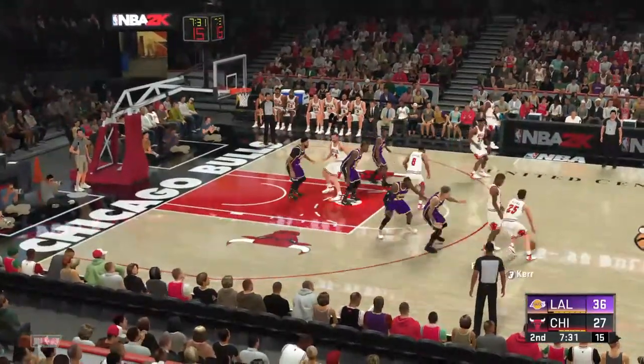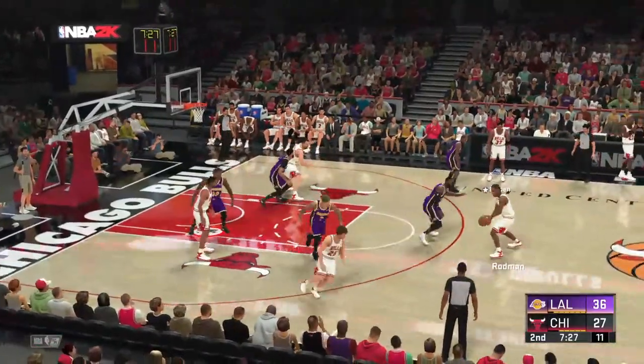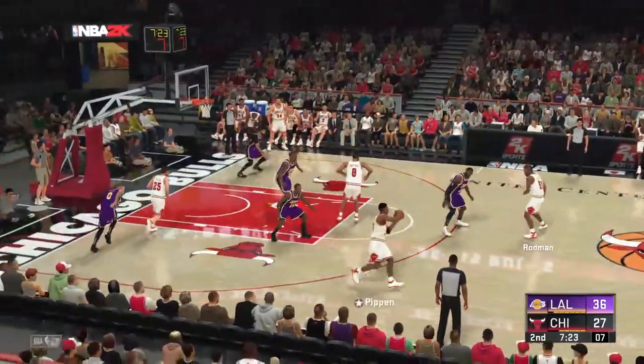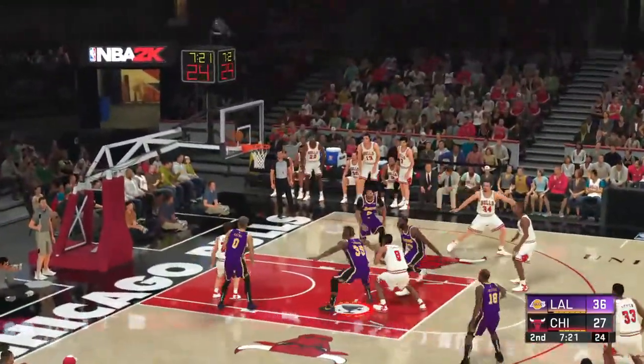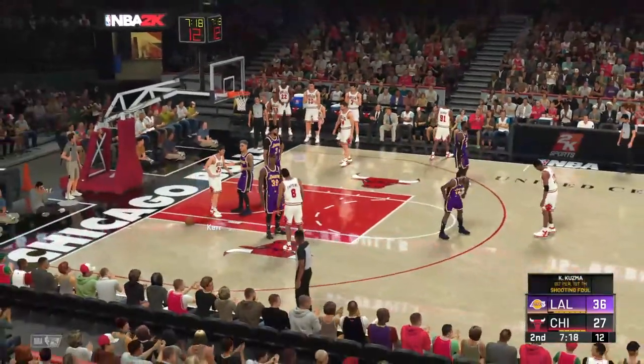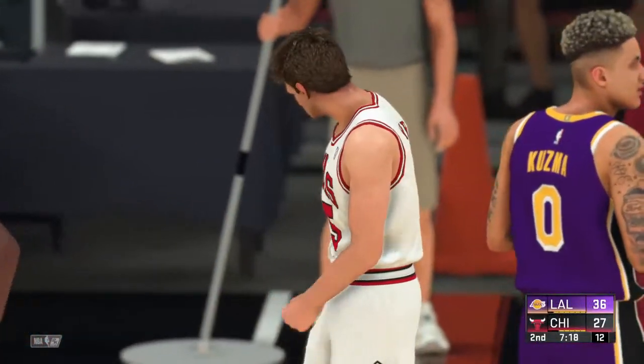LeBron against Rodman. There's the dish to Kerr. Pass to Pippen. Bulls moving the ball around. Back to Rodman. They need this one. They grab their own miss. Here's Kerr. And foul on the shot. He'll shoot 2 at the free throw line. Kyle Kuzma picks one up.